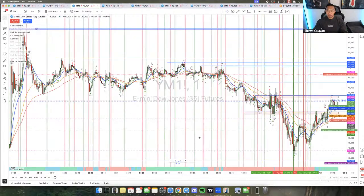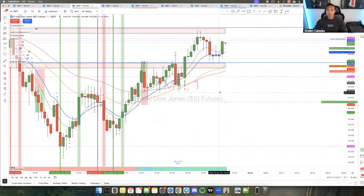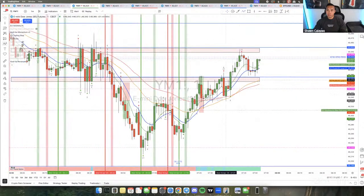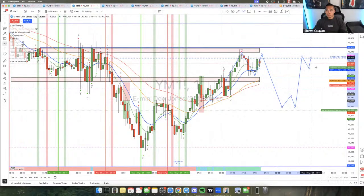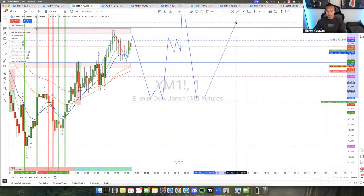So I think price will stay pretty flat around this area. It might just consolidate within this box for a bit, maybe move back around a little bit. So probably consolidate, maybe come down, consolidate, maybe come up, come down. And then eventually later at 10:30, we're gonna get that big bullish push when Powell speaks.